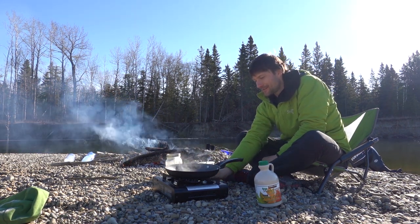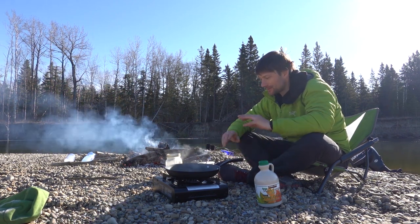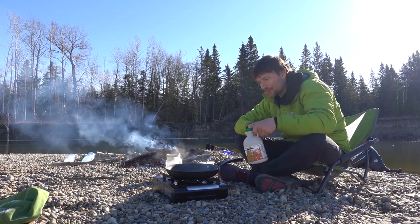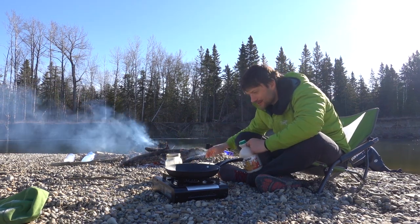Okay. It's a cast iron pan, so it's got a lot of heat in it. Turned off the stove, so it'll start to calm down a little bit. Wait about a minute, I'll pour some maple syrup on there. Next thing you know, I'll be carting blueberries out here.